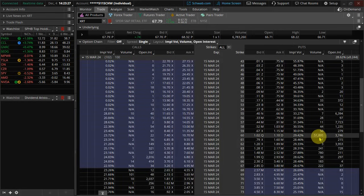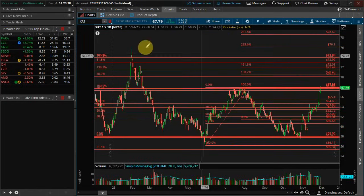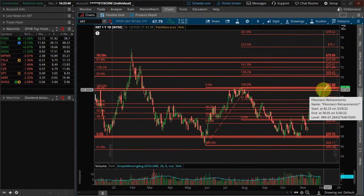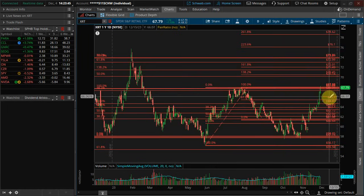This creates an imbalance where if someone's buying puts, guess who's selling? 51,000. You're going to have the market makers selling, which means they have exposure, meaning they've got to short the stock. Hasn't affected it today. This is an ETF, so there's not exactly the same kind of equivalence as with individual equities, but it is an indication, and $60 is basically back to prior lows.